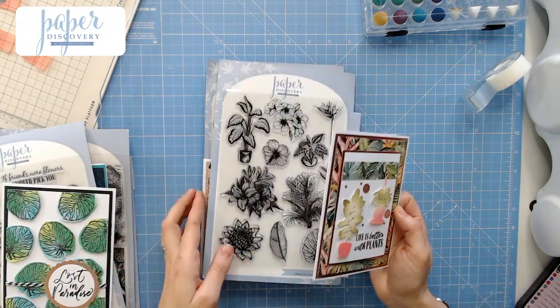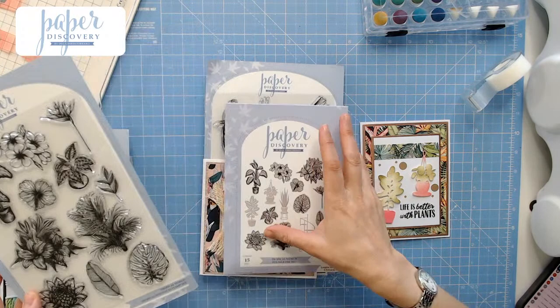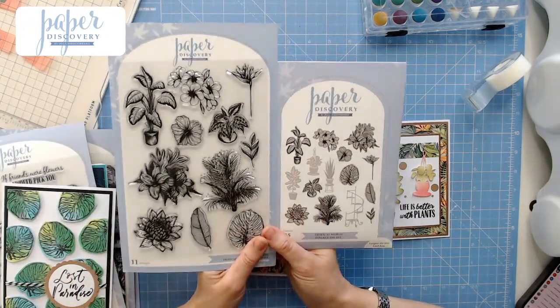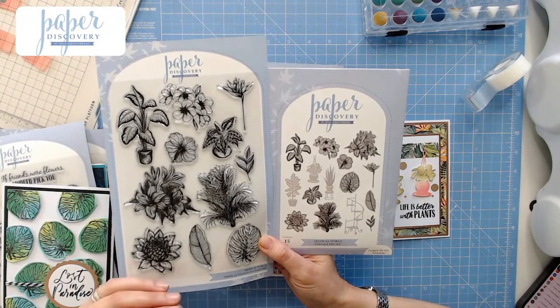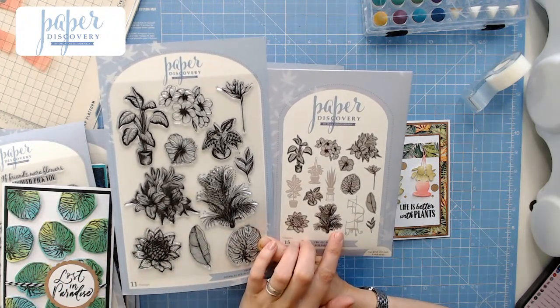Now, this is using, if I come to these, stamps also come with the dies. They come as a combo. So you buy one, you're getting the other one as well. They come kind of wrapped together. So you've got the florals here. Again, beautiful designs, really delicate, really, really intricate, absolutely stunning. But then you get the outline dies as well.